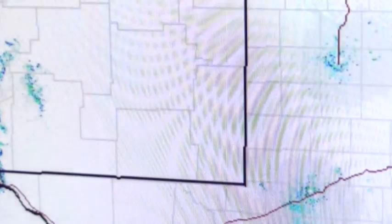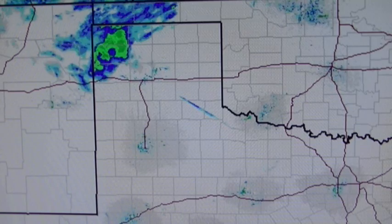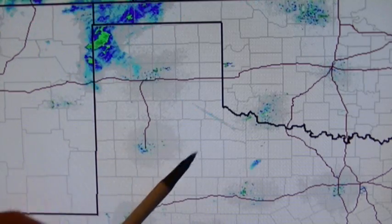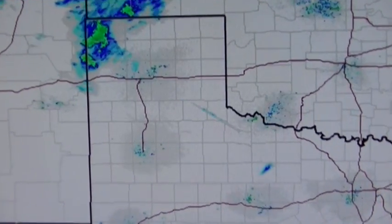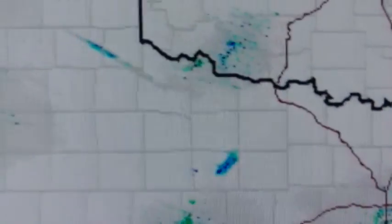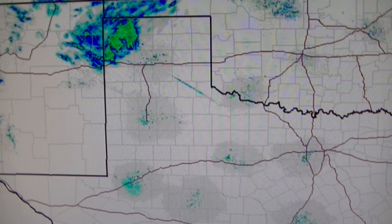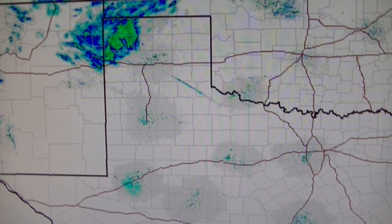If we look at the next radar, we see a very interesting radar anomaly in this area. And we also see these storms getting dried up as they move into this downburst area. But this radar anomaly, I will just leave it to your imagination as to what that might be. So next I want to show you the water vapor over the Texas Panhandle. This is proof of dry air being pressed down.